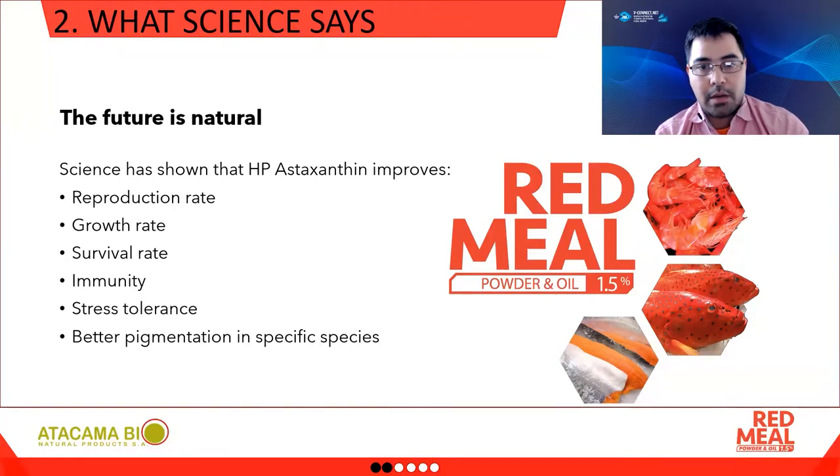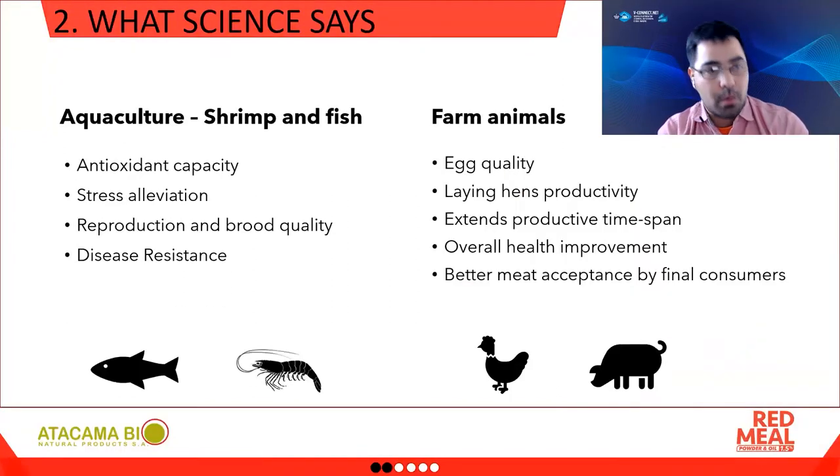I will now touch on the specific effects that have been reported for different animals. For aquaculture, particularly for shrimp and fish, an increased antioxidant capacity in the body has been reported, as well as stress alleviation, better reproduction and brood quality, and disease resistance. In farm animals, better egg quality, an increase of laying hens' productivity, and an extension of its productive time span, an overall health improvement, and better meat acceptance by final consumers because of its appearance.